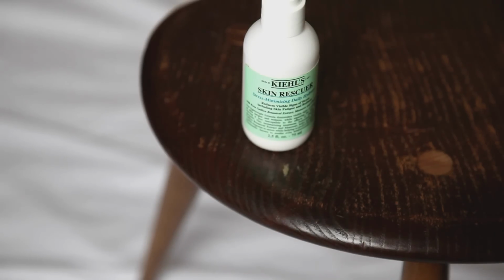So recently I've begun prepping my skin with the Kiehl's Skin Rescuer. I use this morning and evening at the moment. I do have quite dry combination skin, and I know that a lot of people say that this isn't intense enough if you do have really dry skin. At the moment this is enough for me. I'm not sure whether in the winter when it starts to get a bit colder and my skin starts to get a bit drier in general, whether it will be enough or whether I'll have to supplement it with a richer moisturiser afterwards, but I really like this at the moment. It gives the skin a nice healthy glow and it's definitely calmed it down.